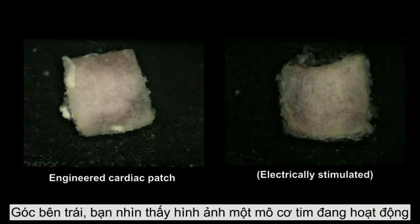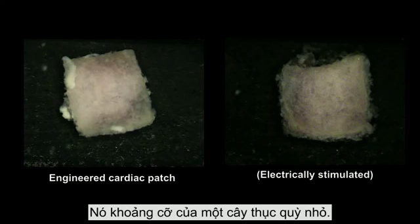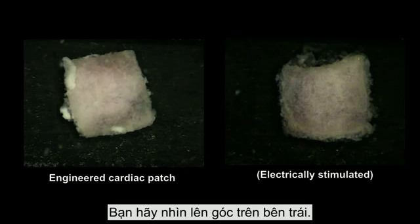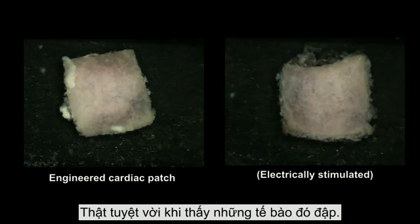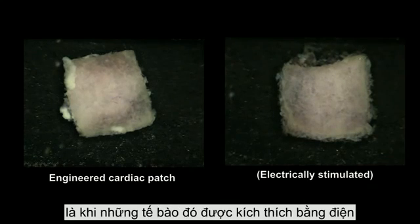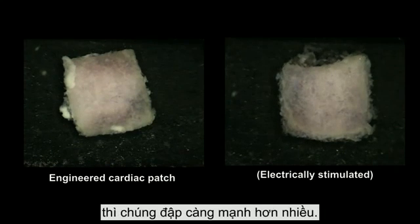On the left, we see a tiny piece of beating heart tissue that I engineered from rat cells in the lab. It's about the size of a mini marshmallow. And after 1 week, it's beating. You can see it up in the upper left-hand corner, but don't worry if you can't see it so well. It's amazing that these cells beat at all, but what's really amazing is that when we electrically stimulate them, like with a pacemaker, they beat so much more.